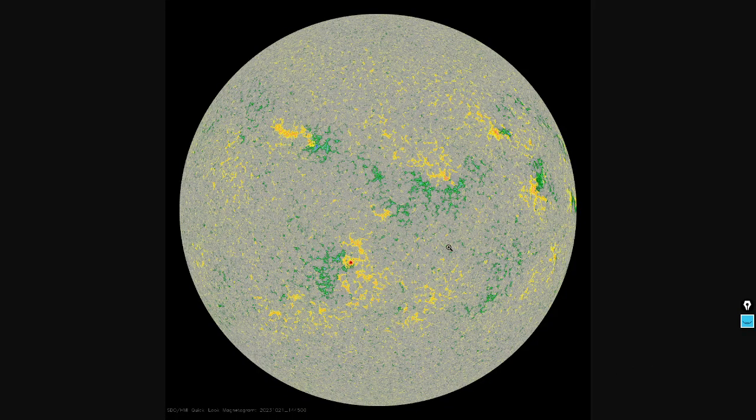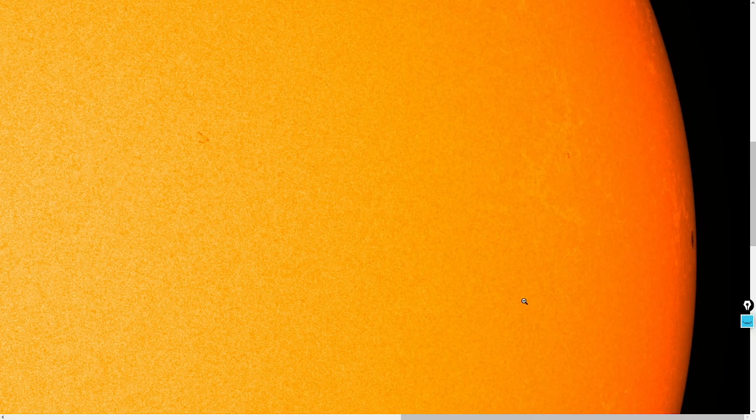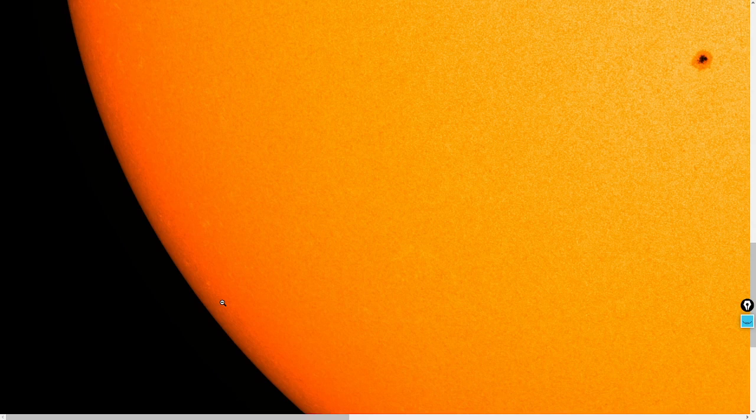And was there another one? I thought there was another one. Is there one over here? I don't know. Anyway, here's the full disk. Again, counting sunspots. It's not really that big of a concern for me.